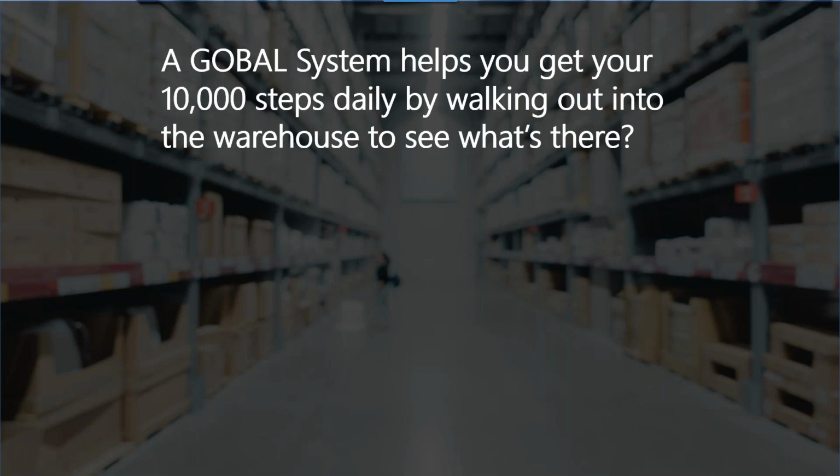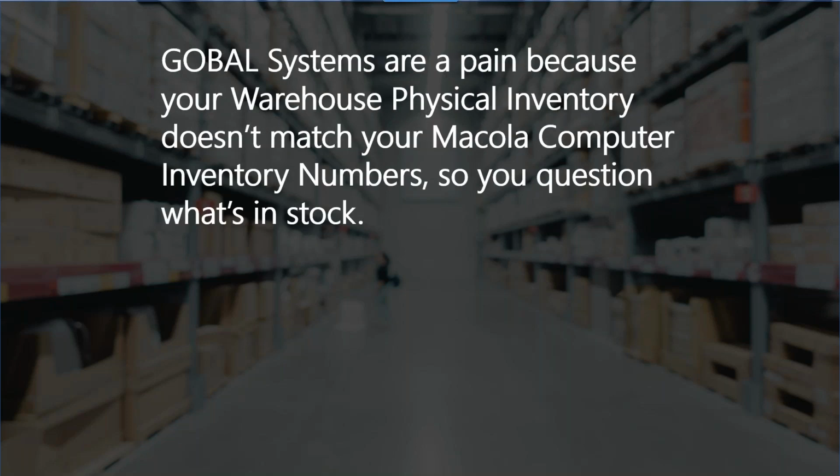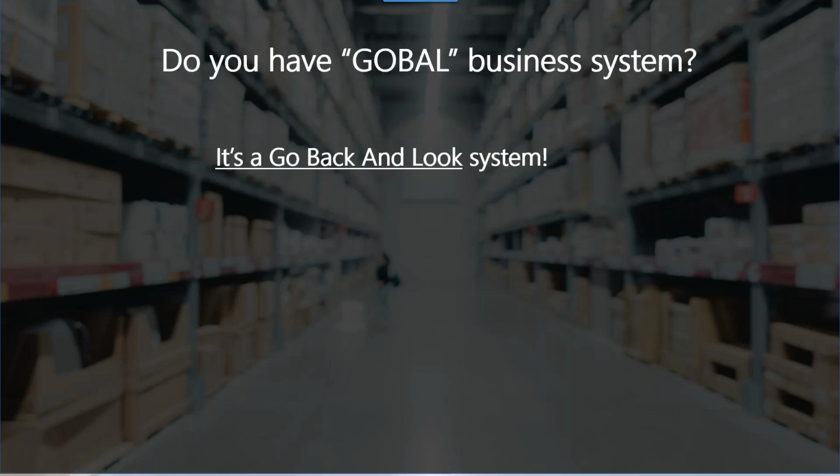And I just wondered if many of you might really have a global business system. That's a term we use here. A global system helps you get your 10,000 steps by walking around in the warehouse to see what's out there. That happens sometimes because your inventory doesn't match what's in the computer. I see that all the time with customers I talk with. They have their Macola business system. They're looking at how much inventory they have of a certain item, and sometimes it's right and sometimes it's not. So you end up getting up out of your chair and walking out to see what's really in stock. So let's go back and look. We're going to try and figure out how to avoid that.